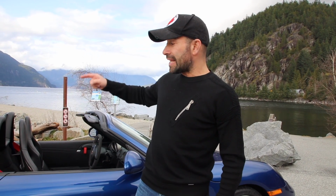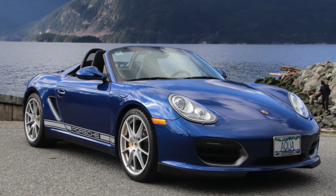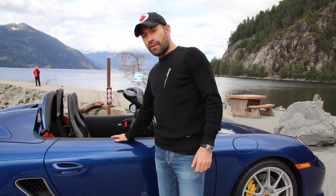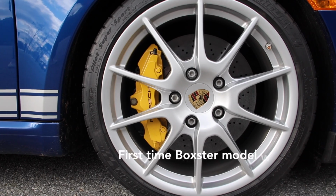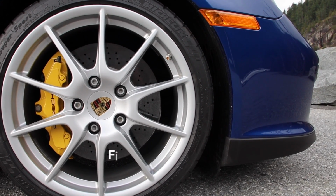It's got 320 brake horsepower from a 3.4 litre flat six engine, and this one is really beautiful because it's in aqua blue. I haven't seen an aqua blue car in the UK, but I have seen it on a 3.8 RS, but not on a 987 Spyder. And this one has, as you notice, the yellow calipers, which means it's got ceramic brakes on it. So we're going to take it for a drive, and we're going to show you some of the most beautiful scenery you've ever seen in your life, and then we're going to talk a little bit about this car on the way. Come and join us.